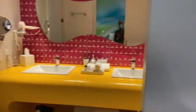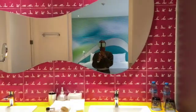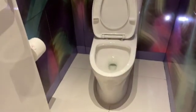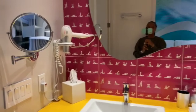Did you see that awesome mirror? So huge. And check out the bathroom. It has double vanity, and then look at this mirror. Super sleek. So of course you have all the standards. You have your towels, your shampoo, your lotion, all of that kind of stuff in here.